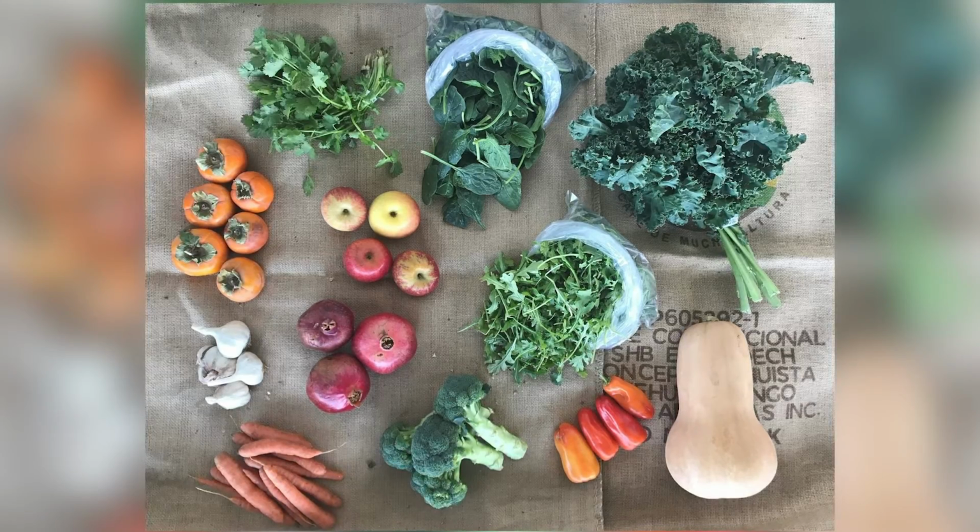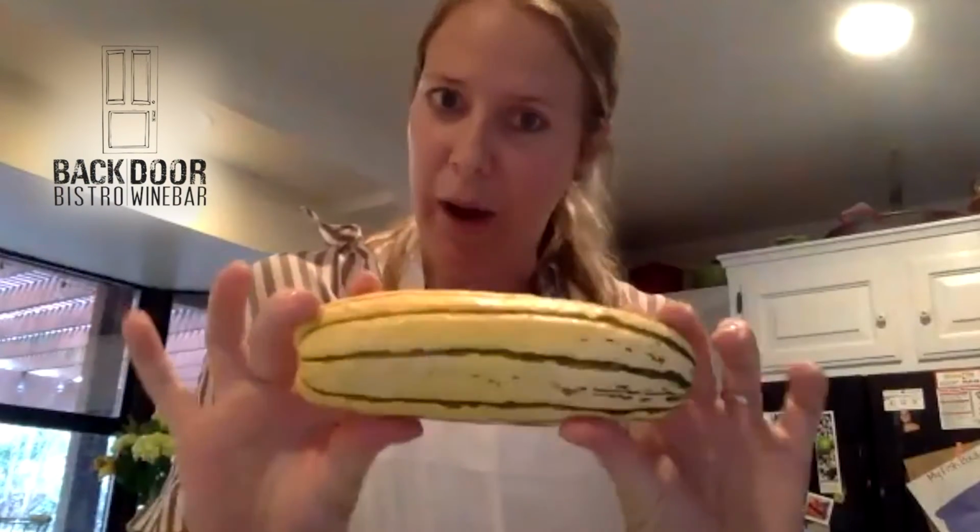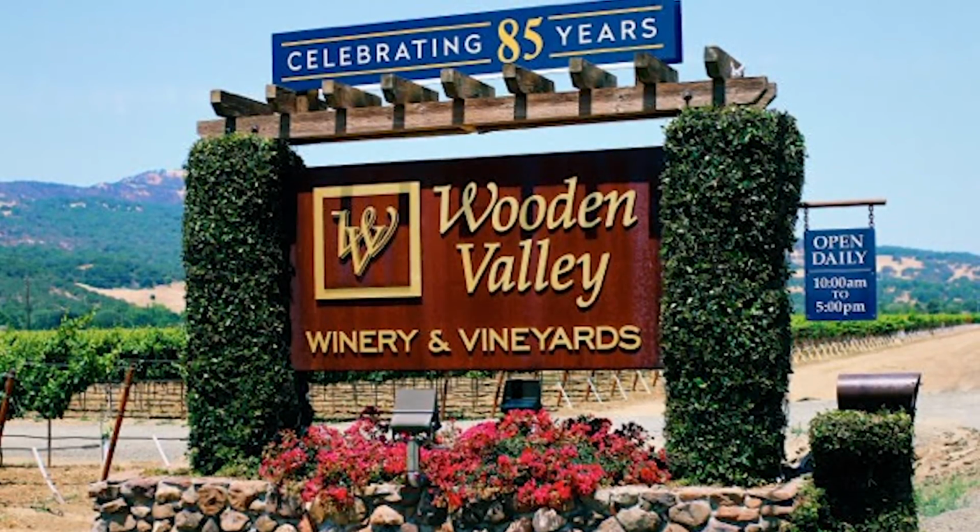We're also really grateful to still have some consistent restaurant accounts, and that includes Backdoor Bistro. So I'm preparing today delicata squash from Terra Firma. And as soon as Prohibition ended, the first thing Italians do is look to open a winery, so.